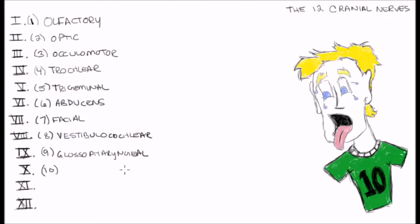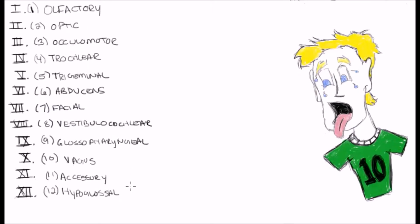Number 10 is the vagus nerve. Number 11 is the accessory nerve. And number 12 is the hypoglossal nerve.